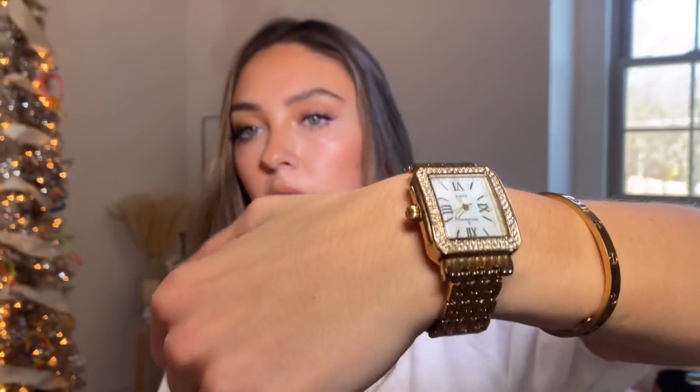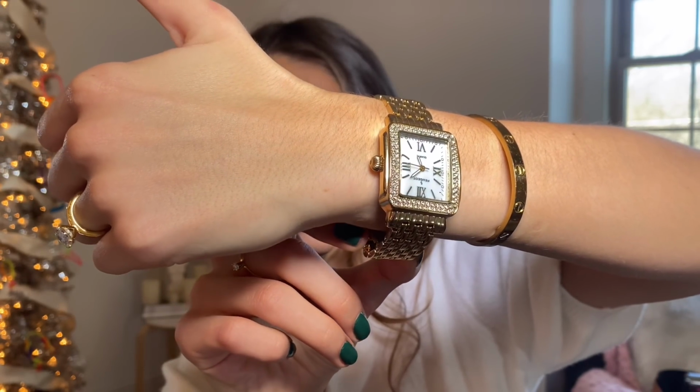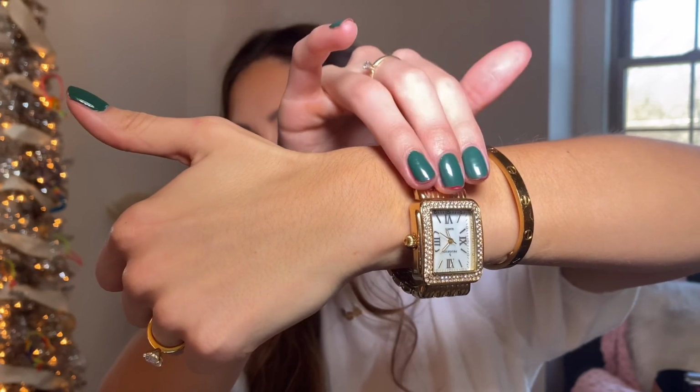Oh, I'll show you guys this watch. Can you literally see? Come on, Katie. This watch is super cute. It's kind of like a Michelle dupe kind of vibe. I do have a very nice watch, but it has a round face, and sometimes I don't want a round face. She's got a little diamond. She's a little fancy girl, you know what I mean?